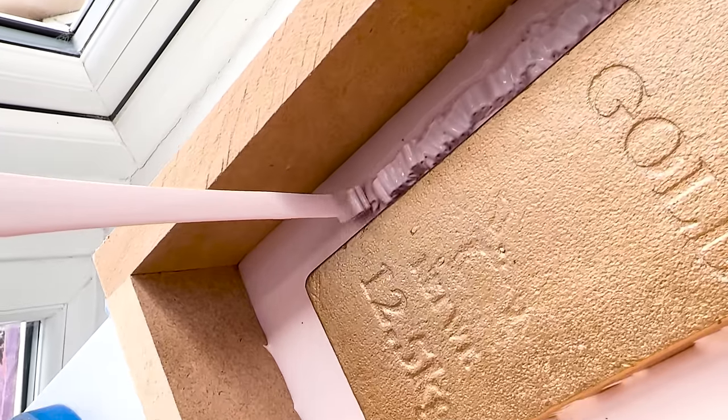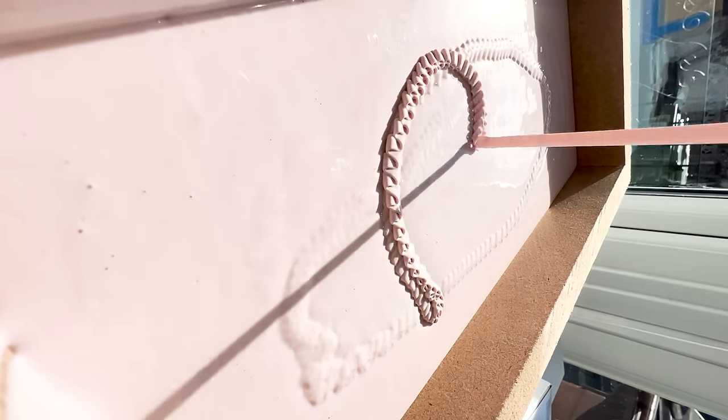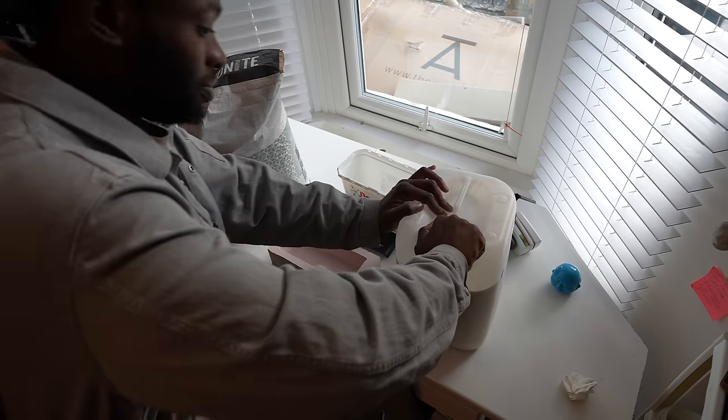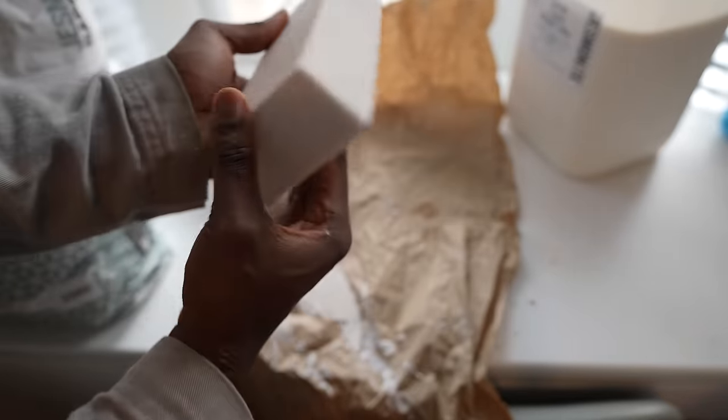We started by getting some liquid margin blue and pouring it over a gold bar. Once it's set, we had a perfect silicone mold. This is the key to our coffee table. That powder is called jesmonite, and once mixed with this solution, it becomes hard like a rock. You can make so many different things with it, but we're making bricks.